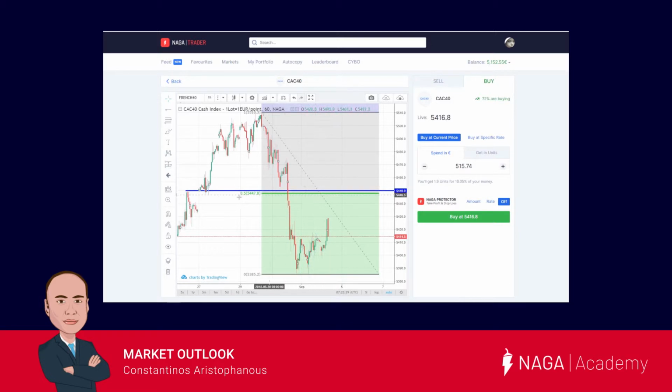5,450, where we can see an inside resistance level as well as the 50% Fibonacci retracement level. There is also a possibility that the CAC index will continue its downward movement from its current trading position.